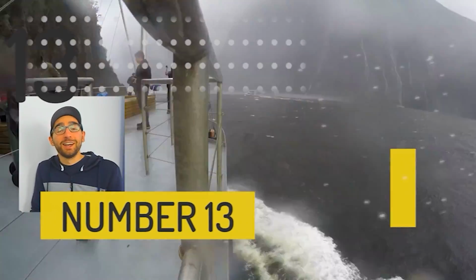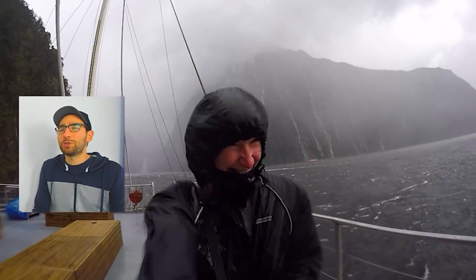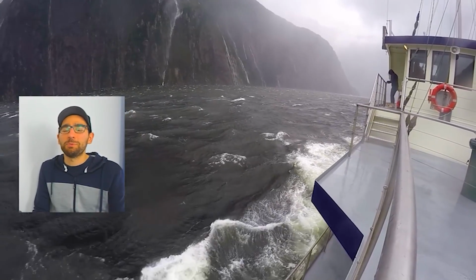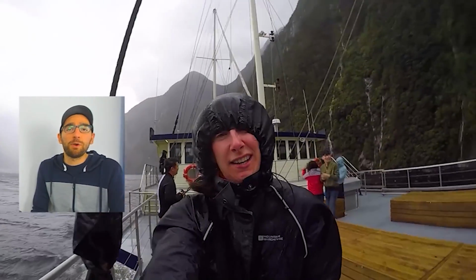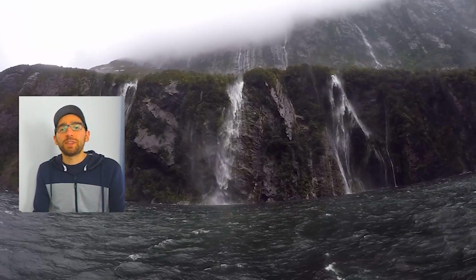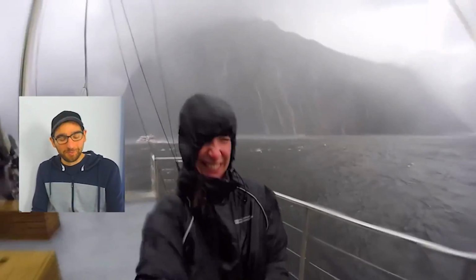Number 13. Taking a cruise in Milford Sound. If you make a journey to the southern end, there is pretty much no way you are leaving without checking out Milford Sound. While taking a cruise there, it only takes you about 2 to 3 hours and you'll get to see most of the sound without having to spend too much time there, so you can drive back to Queenstown on the same day.